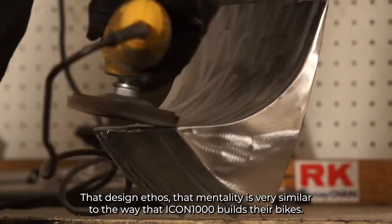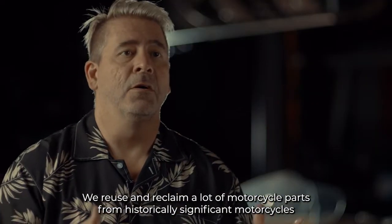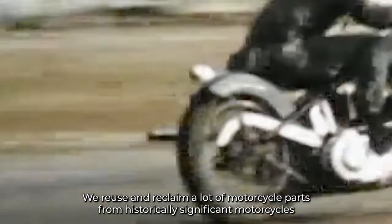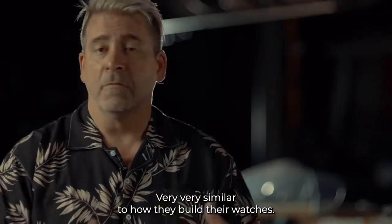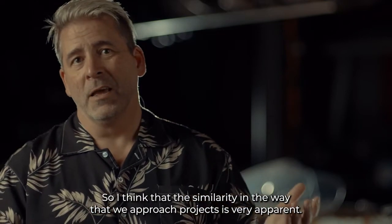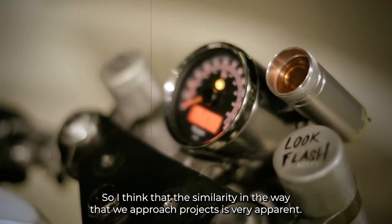builds their bikes. We reuse and reclaim a lot of motorcycle parts from historically significant motorcycles and infuse those into our builds along with modern technology. Very, very similar to how they build their watches. So I think the similarity in the way that we approach projects is very apparent.